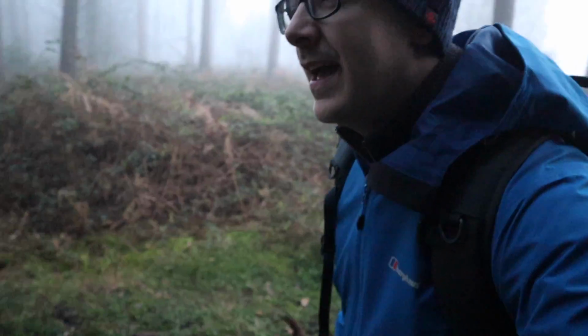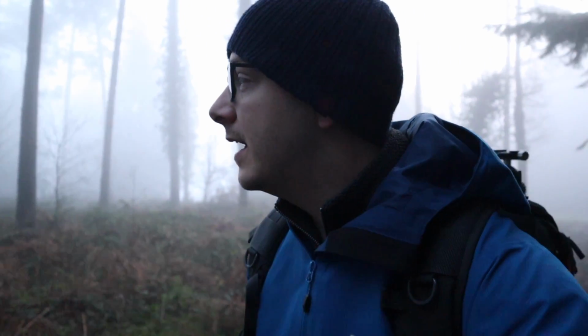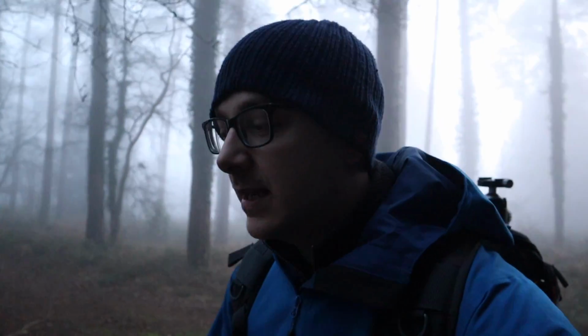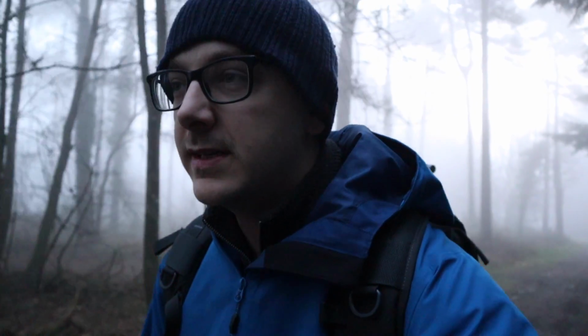I'm out this morning with Lindy and we've come up to a local woodland and been blessed with loads of fog and mist, as you can see. It's absolutely stunning. I was up here yesterday morning and the conditions were slightly better, I think, but it's a different morning in itself now. And yeah, let's see if we can get some nice woodland images. But what a place, absolutely gorgeous right now.